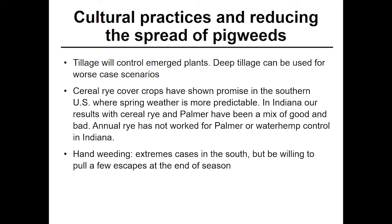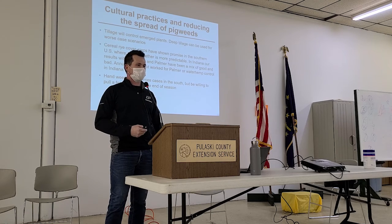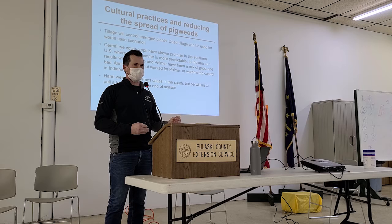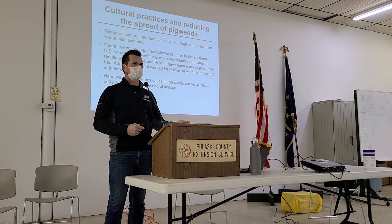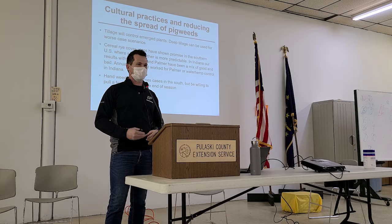Hand weeding is a practice that is becoming commonplace, especially in the southern United States, in states like Arkansas again, where herbicide resistance is way worse than it is here. We still are not in that place in Indiana, but one thing to keep in mind is that if you have a few escapes at the end of the growing season, it definitely pays off to go there and eliminate those Palmer and waterhemp plants, because those plants will produce a few 100,000 seeds in a single plant. So if you manage a few escapes this year, it can definitely make your life easier in the following years by reducing the weed seed bank and reducing the pressure on herbicides for selection for resistance.